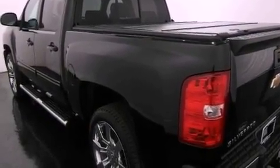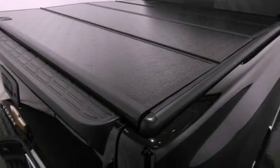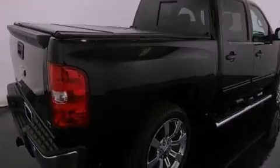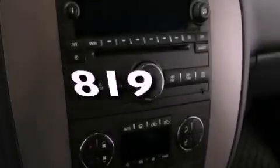The following features are also included: a navigation system, big 18-inch wheels, traction control and stability control systems, hill start assist, active fuel management, variable valve timing, fog lamps, an anti-lock braking system, air conditioning with automatic climate control, and this vehicle has less than 1,000 miles.